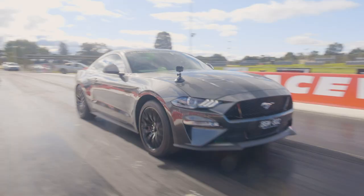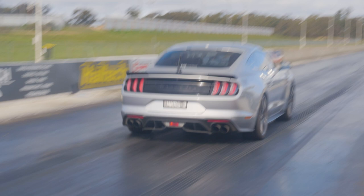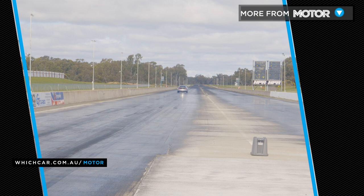So there you have it. Even though their V8s are both supercharged, the extra cooling and additional modifications mean the Silver Stage 3 Roush is the quicker car. If you'd like to see us race more modified cars, let us know in the comments below.